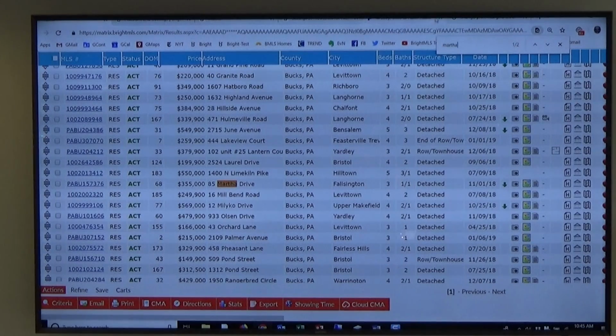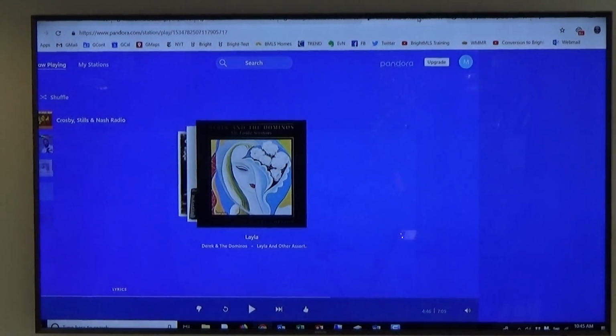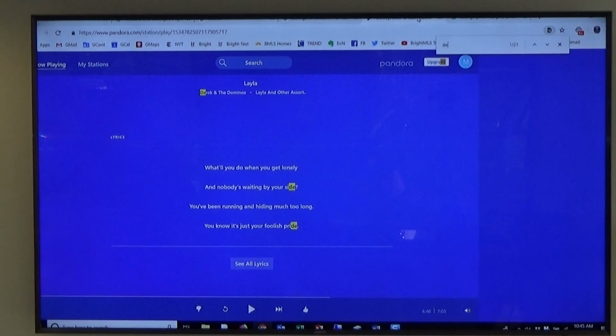Control F will do a page search on really any website that you're on. So if I go to this Crosby, Stills and Nash Pandora page and I search Control F and say, show me anywhere where the word Derek appears, because I think Derek and the Dominoes were playing. I spelled it wrong, but now it finds the word Derek because it's on the page. So kind of cool.